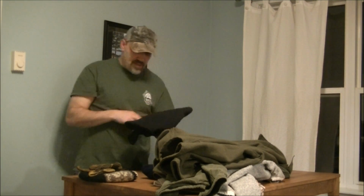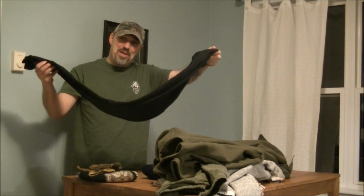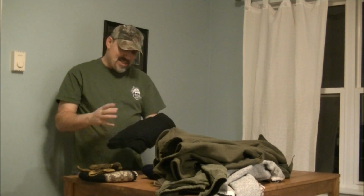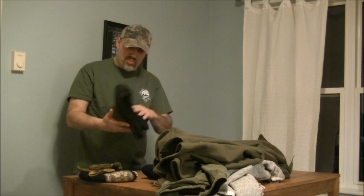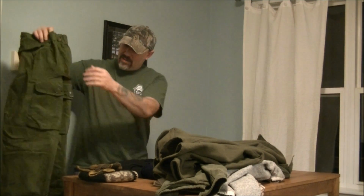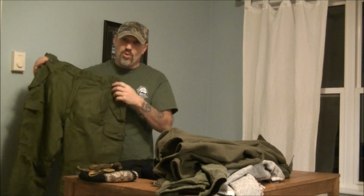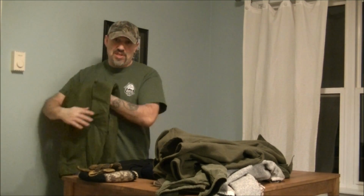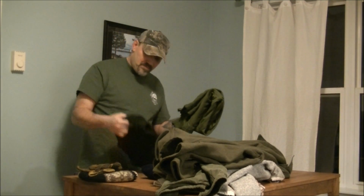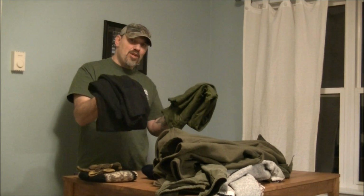Now my bottom half, this here is a pair of long johns. That's what we always used to call them. These are fleece, and they act as insulation, and I believe they're wicking as well. And then for my pants, I've got these here. Now these are Gore-Tex, so they're waterproof. So I know that if I'm out there and I have to kneel in the snow and such, I don't have to worry about getting wet. If these get wet, they dry out quick, but these here won't get wet.